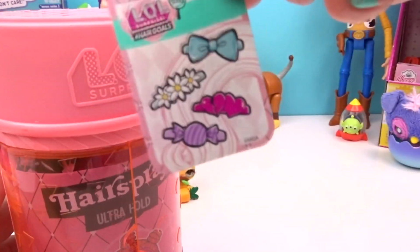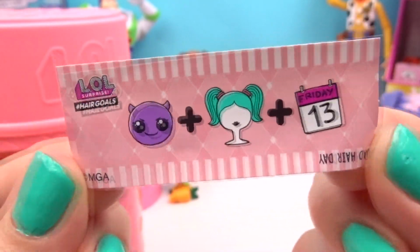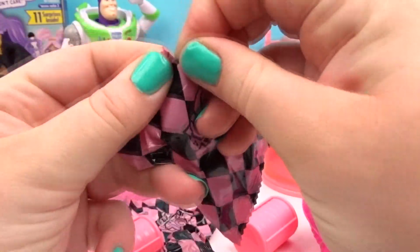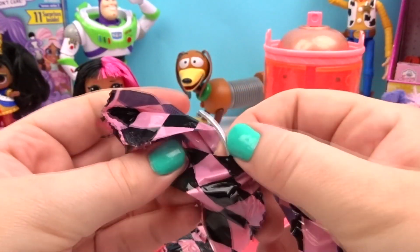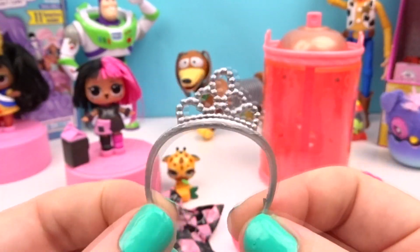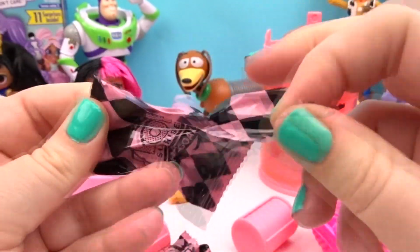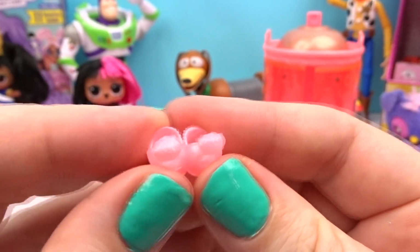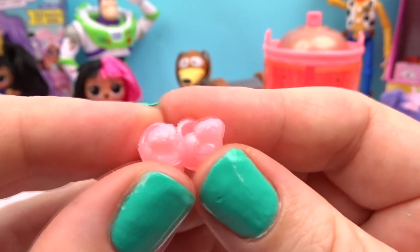Ooh, stickers! Ooh, our clue is bad hair day. Ooh, who's in here? Blind bag number 1. What's in here? Ooh, we got this super cute tiara. Next one. Ooh, what's in here? Ooh, we got the cutest little pink shoes with the little puppies on top.